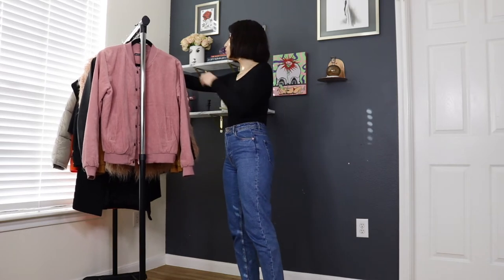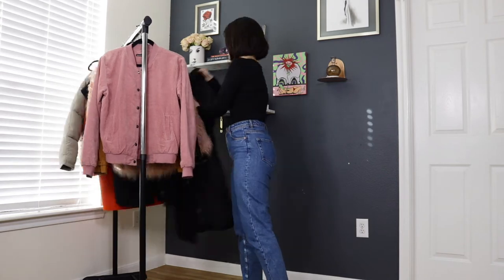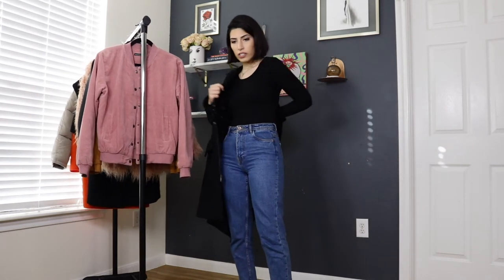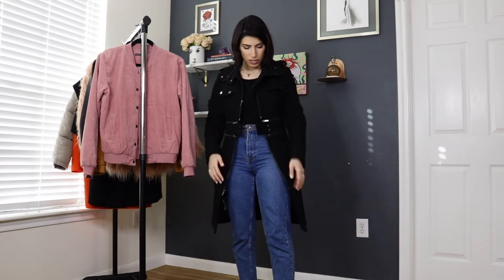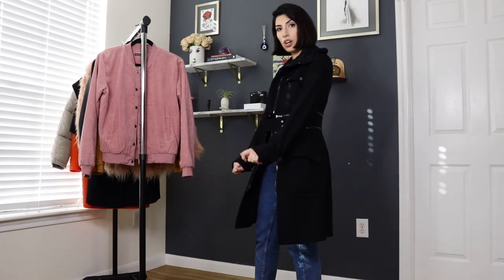Okay, moving on to overcoats and my wool coats. This is a BCBG overcoat. Oh my God, I bought this like years ago, probably 5-6 years ago. And I paid a lot for this. So that's why I'm not getting rid of it. I need a lint roller. I just love this coat.